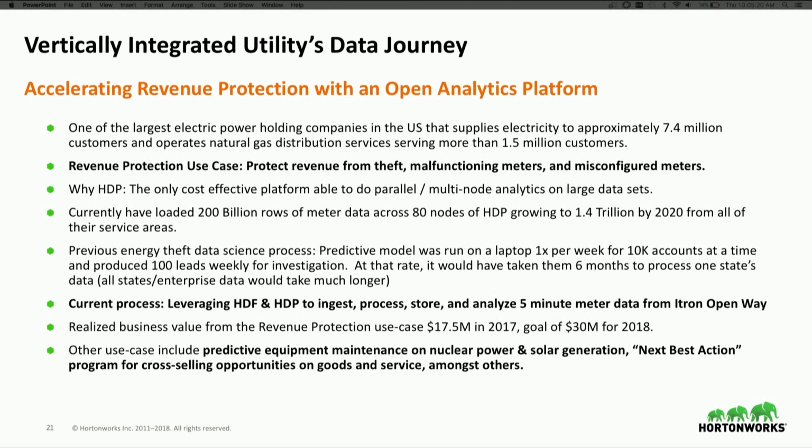Not just the ability to identify a theft lead, but to do it in a timely manner in which you can go and investigate it. For that particular service territory, they were able to reduce what used to take them a number of weeks into minutes, and now are moving all their AMI data into Hadoop. They've seen a multi-million-dollar return on their investment from their revenue protection use case, just by scale and speed, right? Democratizing that data for their data scientists, and allowing the compute to do what it's supposed to do, which is crunch through numbers and identify theft leads.